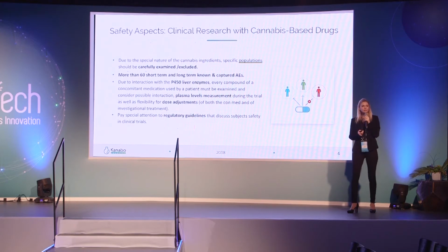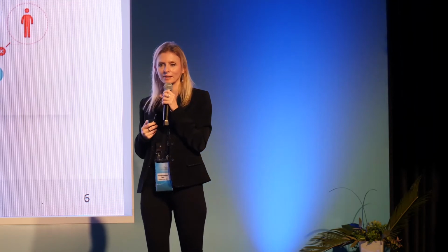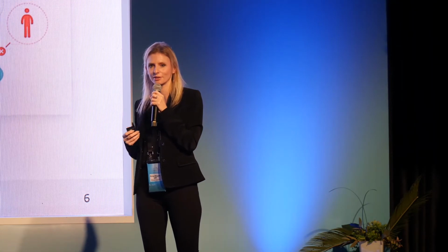Another issue is the adverse events. We already know more than 60 long and short-term adverse events that are associated with the use of medical cannabis. We need to apply these adverse events already in our development program, so eventually once we have our own data, we can exclude these adverse events and know that these are not related to the specific treatment that we are identifying.